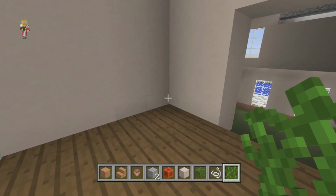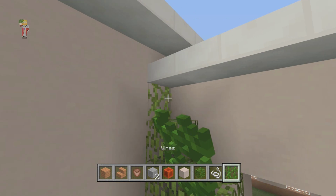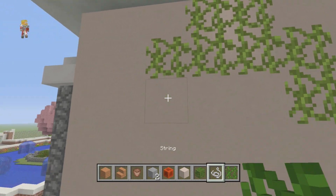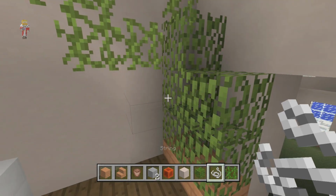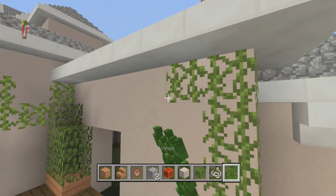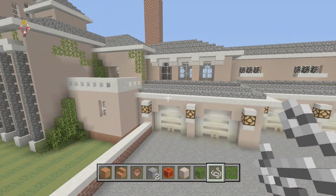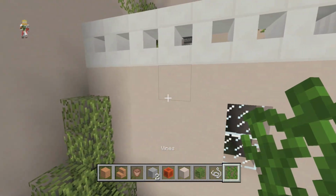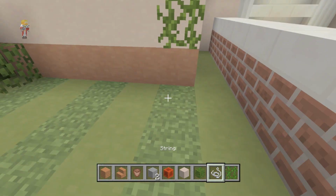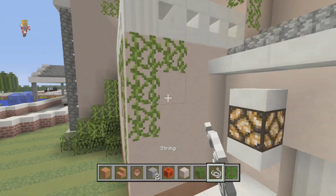I don't want to go too crazy with this side. I want to have that same part that we had here, though. Like that. And then sort of make it look like it's grown up. String, string, and string. I'm going to do it wrapped around both corners here. String. And no string needed there. We don't want it on that bit. I want it on here. For sure. Probably going around that window would be good. Stick a little bit of string on the bottom there. And grow it around this side as well.